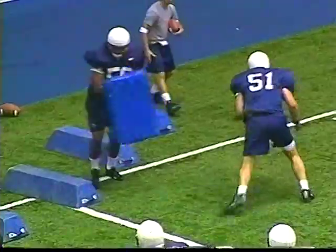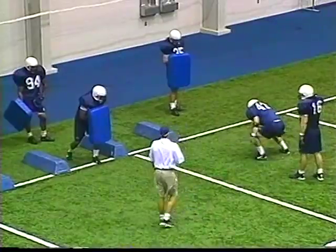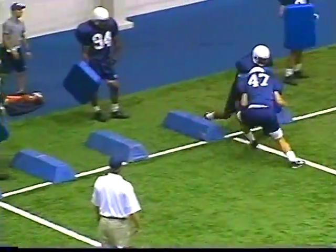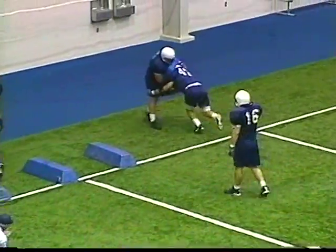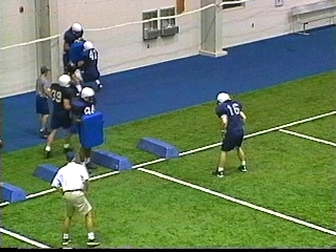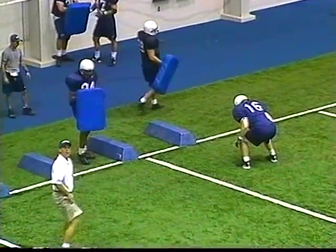Now, one of the common errors in the stun drill is players are too aggressive. Players will lunge when they attack the blocker, and then their feet will come together as 47s did there. That is a good finish. Every tackler should finish in that perfect fit every time, as 47 is.